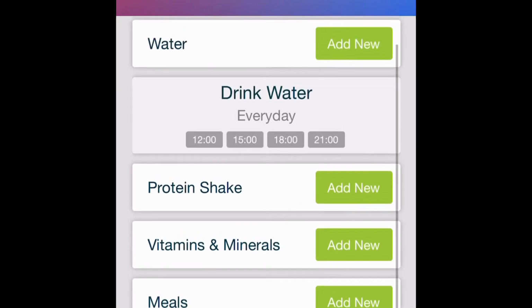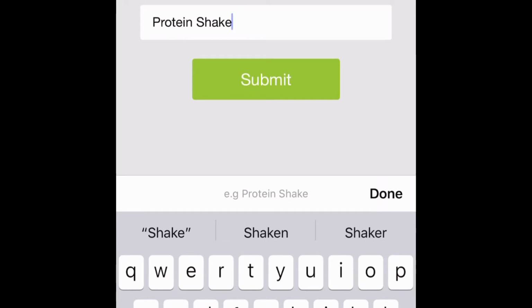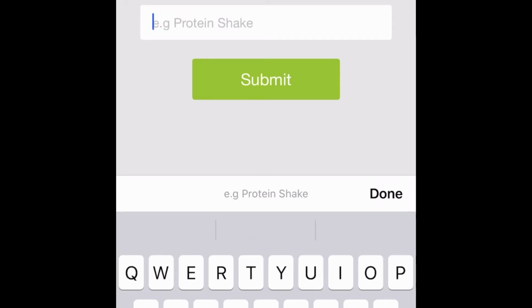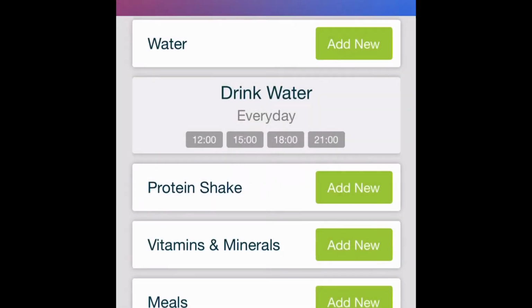As you can see, you can add protein shakes, but what I really like is I'm going to click on the protein shake, add new, and then you click on the arrow next to protein shake, and you can actually change it to anything you want. So you can delete it. And it could be anything. It could be exercise. It could be squats. Maybe you want to set a timer and do squats once an hour, or maybe it's walk around the block. So anyways, you can set those timers, which I really, really enjoy. And I think that's a cool feature on this app.